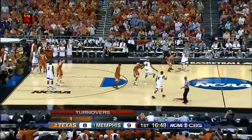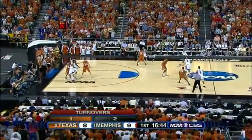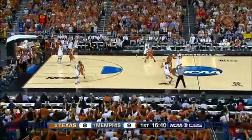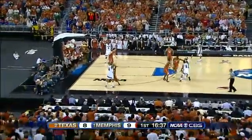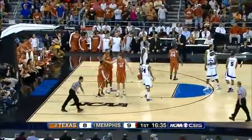Now there was a situation where Memphis got themselves out of floor balance. Dozier should never be handling the ball at the top of the key. He's back with it again. This plays into Texas's hands. Dozier pinned for a while, gets it out to Anderson. And a push-off call. It's going to go against Abrams.